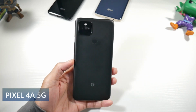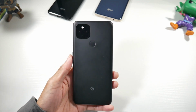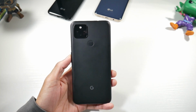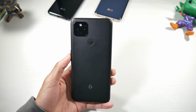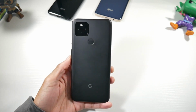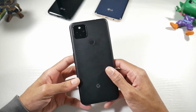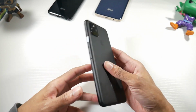So let's get started with the Google Pixel 4a 5G. This has been an excellent phone that I've been using for a little over a week now, and it is a really nice phone. It comes in at around $400 to $450, but it's got a plastic design. It's not too flashy, but it actually looks good compared to what Google's used to putting out.